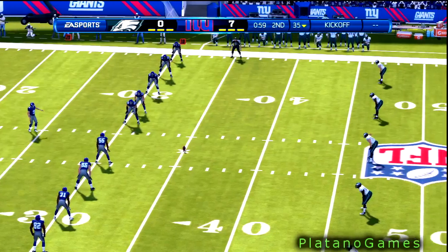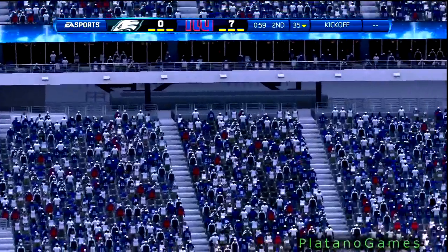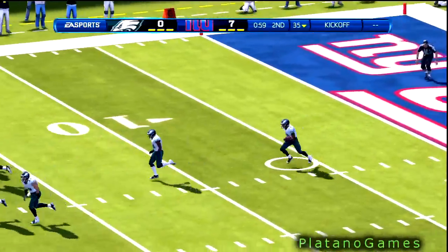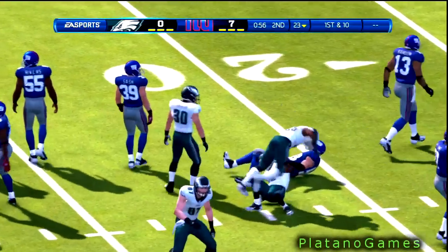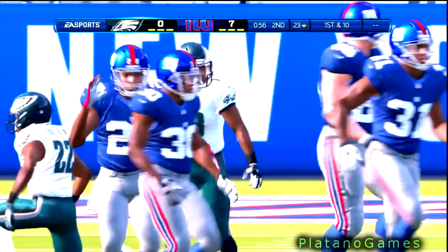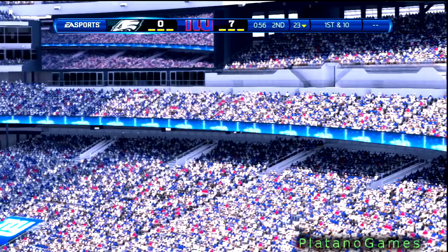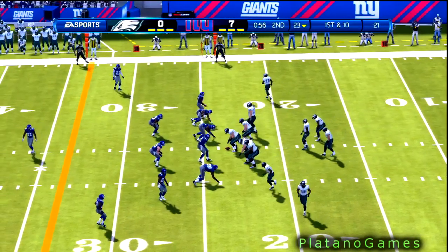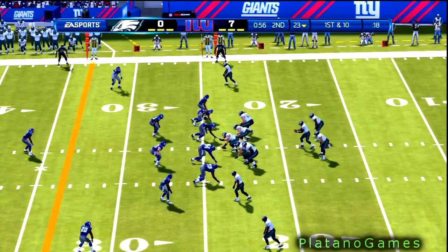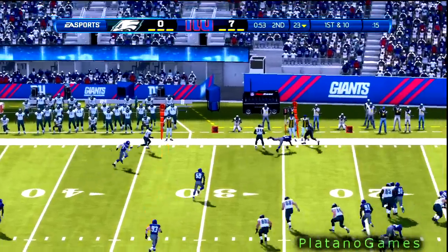The Eagles are prepared to return the kickoff. Moves around them. Come onto the field now for this next series. They bring in an extra defensive back. He'll go shotgun here. Looking for an open receiver on the right.